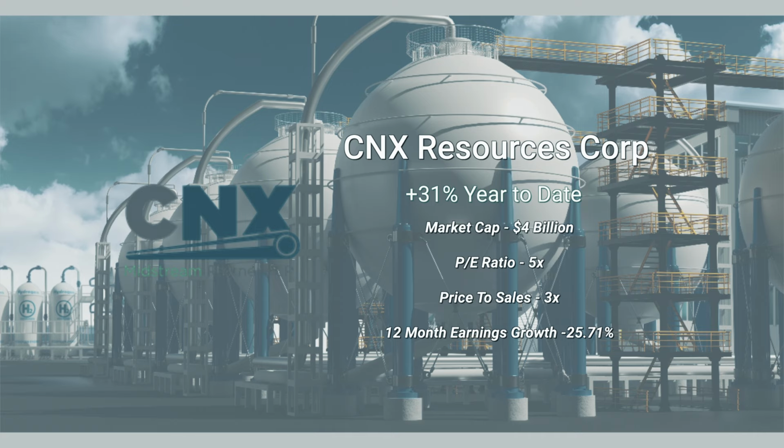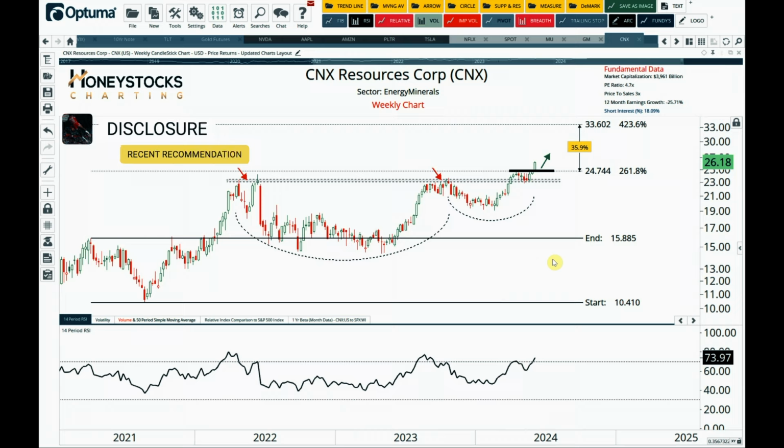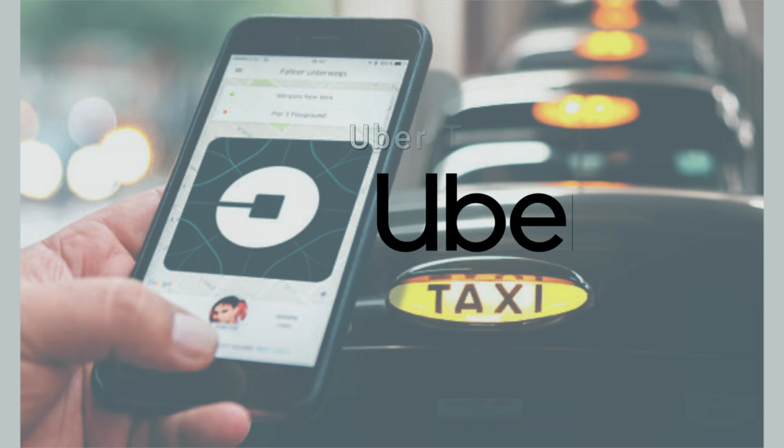We've got CNX Resources putting in a monster breakout in the last week. We're working with upside targets here around 33. This is actually one of my premium charts that I'm sharing with our clients this weekend as well.